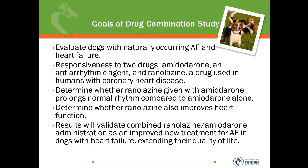She will determine whether ranolazine also improves heart function, and the results of this study will validate a combination of using ranolazine and amiodarone administration to improve treatment for dogs with AFib and heart failure and hopefully extend their quality of life.